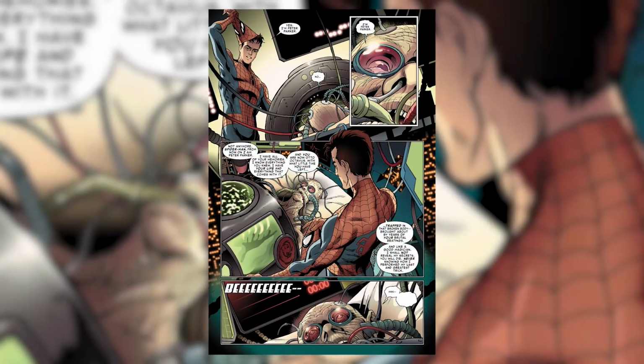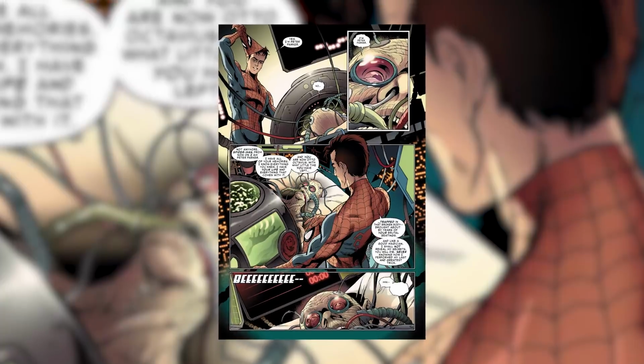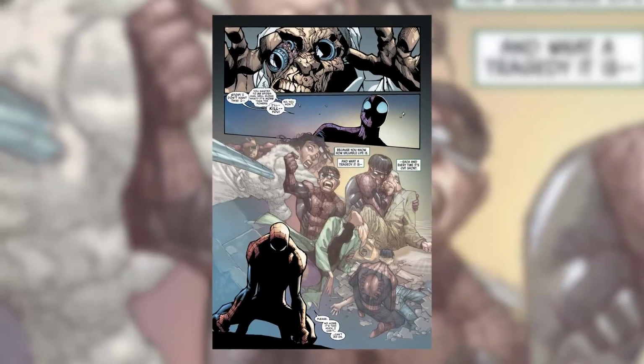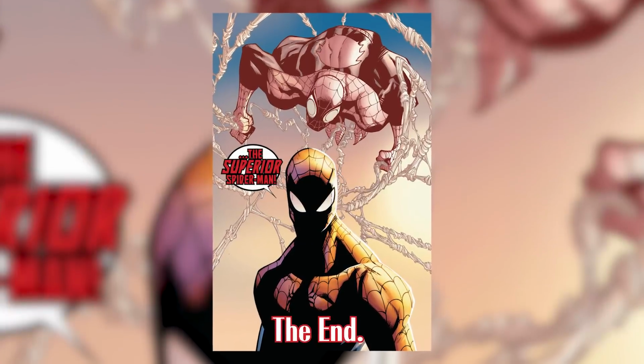While visiting a dying Otto Octavius, Peter suddenly had his mind swapped with Otto's, allowing Otto to live and run around in Peter's body. But just before Peter died, Otto discovered the true meaning of with great power comes great responsibility, via Peter's heroic memories. So he decided to live up to Peter's legacy and become the Superior Spider-Man.